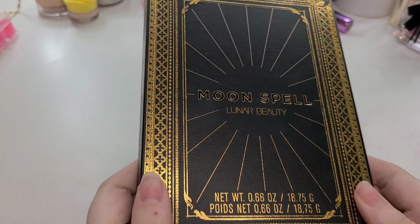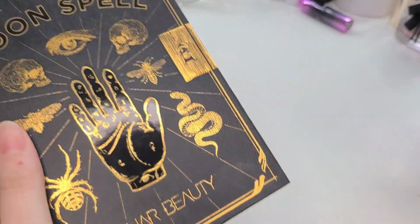This is the Moonspell palette, and I actually keep it in its packaging just because of how beautiful it is.